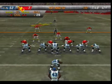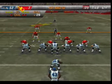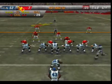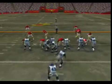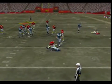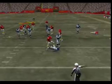The home team with a 4-man front. Bring it up. All right, here we go. With a counter play, number 93 comes up to make the play at the 25-yard line.